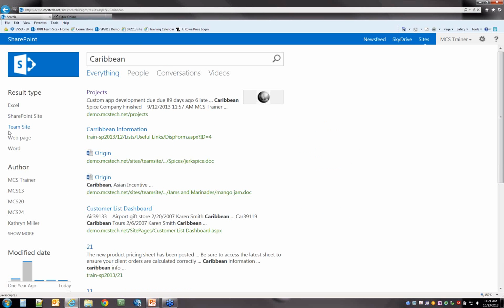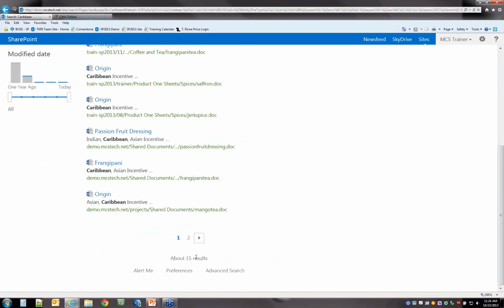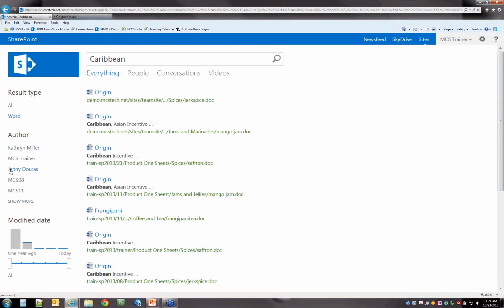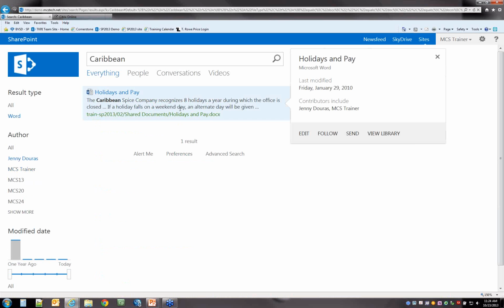So over here on the left-hand side, you'll notice that you also have some taxonomy filters, some categories that you can click to narrow this down. So for example, maybe I know I'm only looking for a Word document. So I might come over here and find Word. That quickly narrowed it down. You'll notice at the bottom I only have 15 results. If I want to narrow it down further, maybe I know I'm looking for a document that I personally created, so I'm going to click on me as the author, and now I got to just one document. So all of those filters will really help you narrow down what you want.